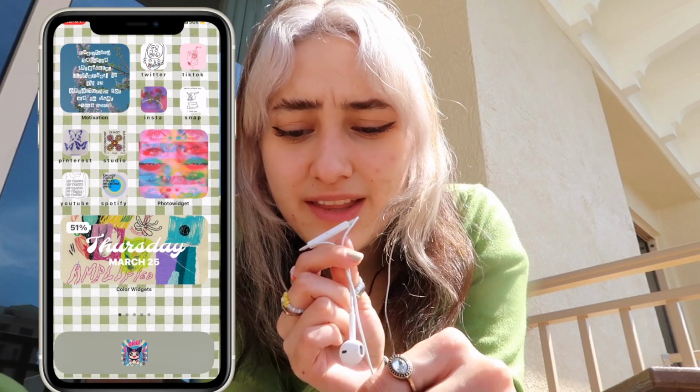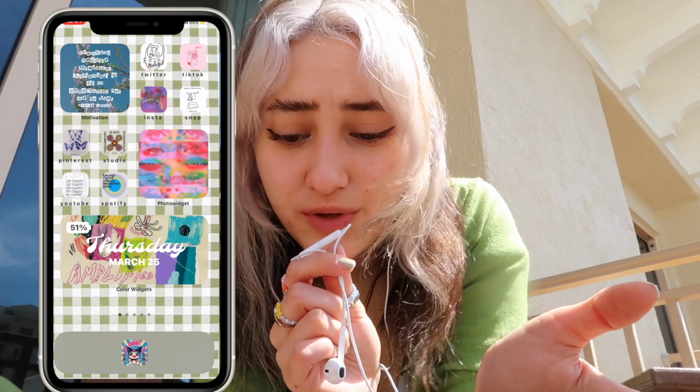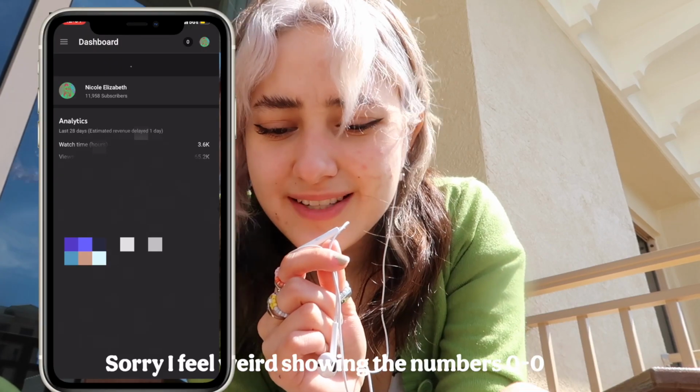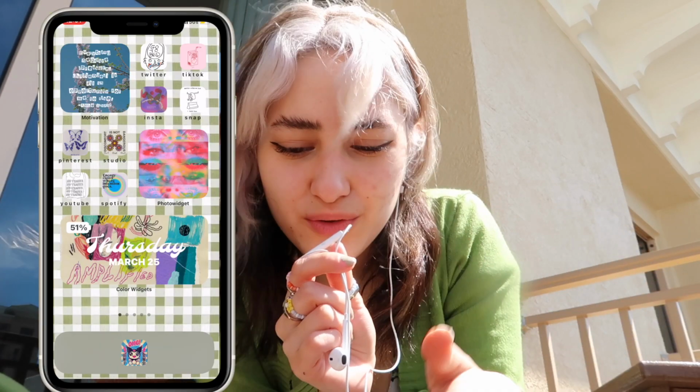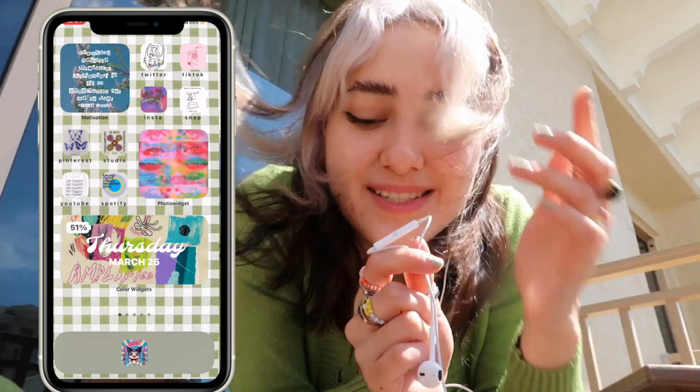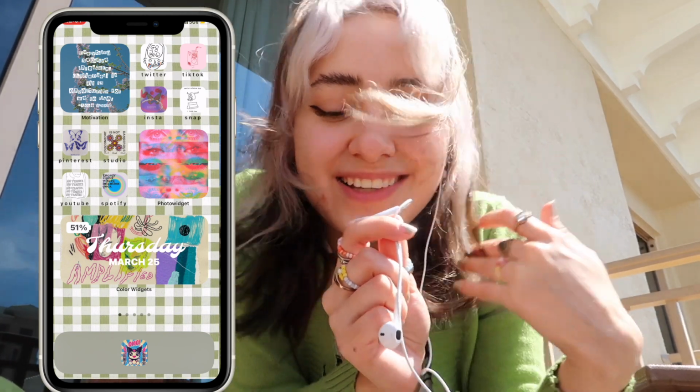So then the next app I have is YouTube Studio. The picture says "discomfort is not dangerous." It's just cute. It has nothing to do with YouTube Studio, but yeah, that's my studio. Then I just have the YouTube app, which just has a little bag that says "no thanks" on it. I just like the art style.